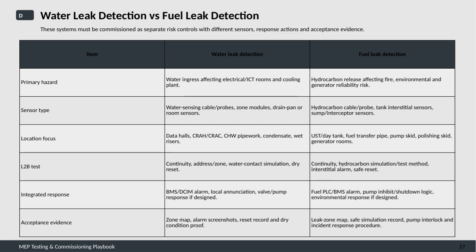The response is integrated with building management or data center infrastructure management systems, triggering alarms and local alerts, and potentially activating valves or pumps if built into the design. To accept the system, you need evidence such as zone maps, alarm screenshots, reset records, and confirmation that the area is dry.